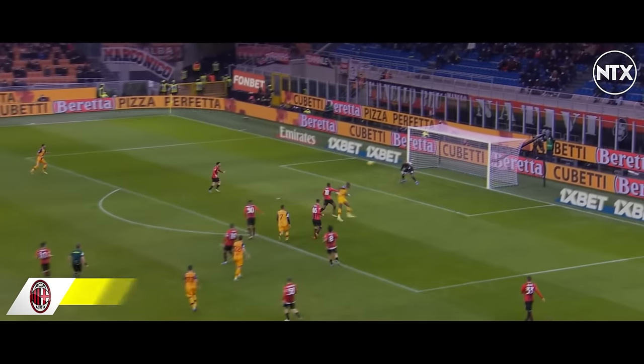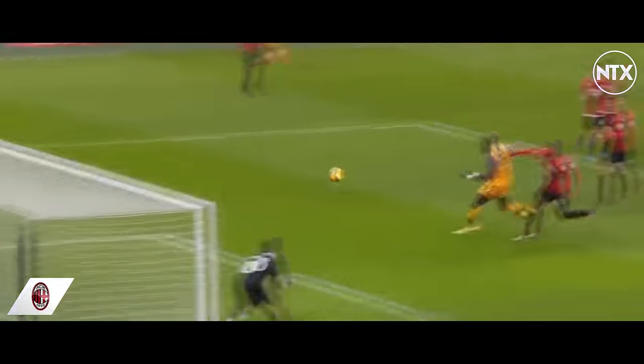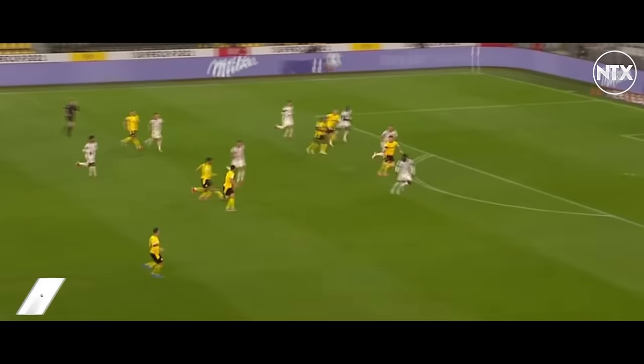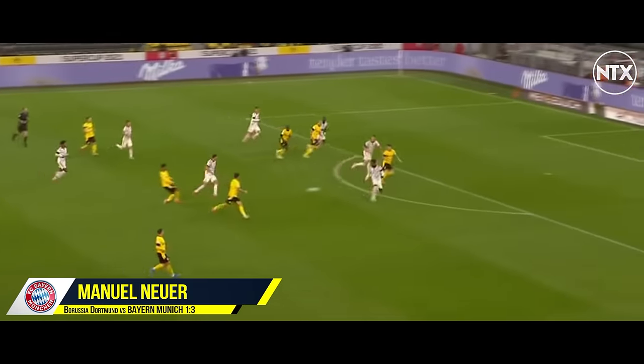Zaniolo here. And he tries to curl it. Brilliant effort. And Mike Maignan once again equal to it. Bellingham. Good looking ball. Nice. Foiled by Manuel Neuer.